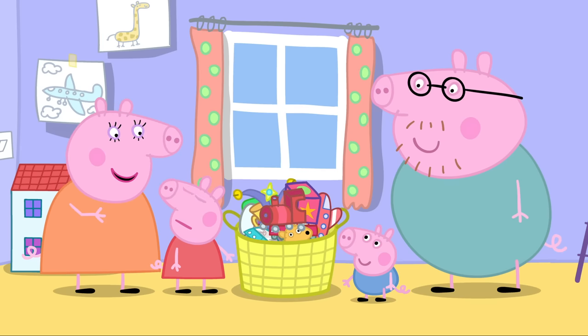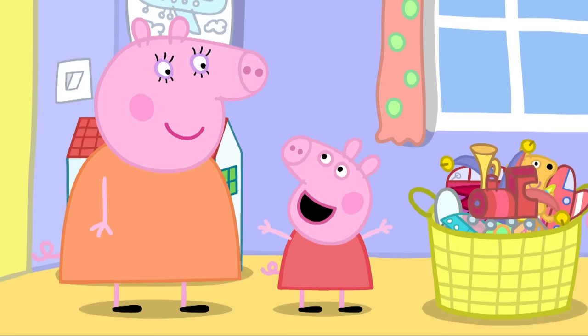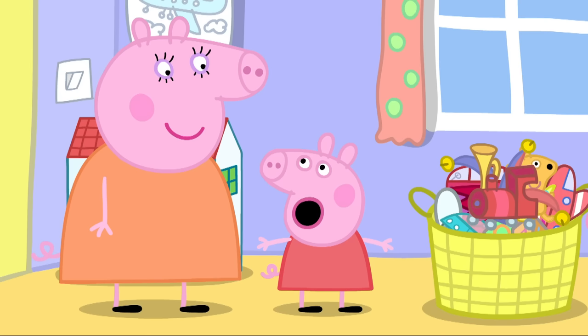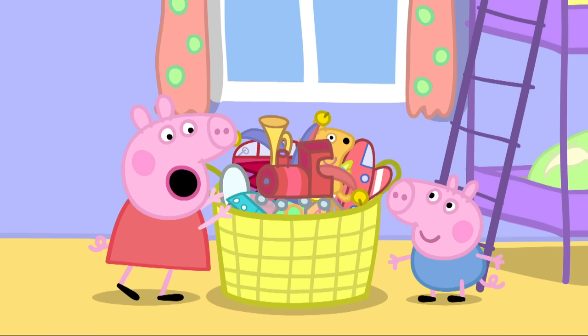We all win. Look how tidy the room is. Hooray! What a tidy room. Well done, everyone. Mummy, now that we've tidied our room, can we play dollies and dinosaurs again? Yes, you can carry on with your game now. Yippee! Where are my dolls? Where is Mr. Dinosaur?